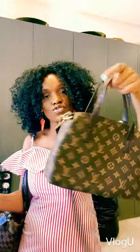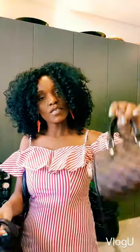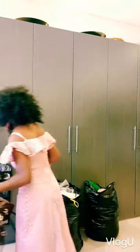I'll just give them to my nieces and my cousins. So they are very, very lucky. They'll be able to get these three, and they'll be all matchy-matchy because they like each other. Especially my two nieces, not my daughters. They will like this.